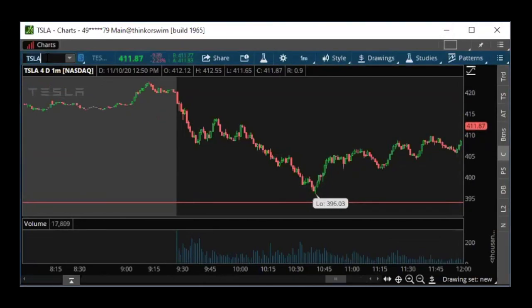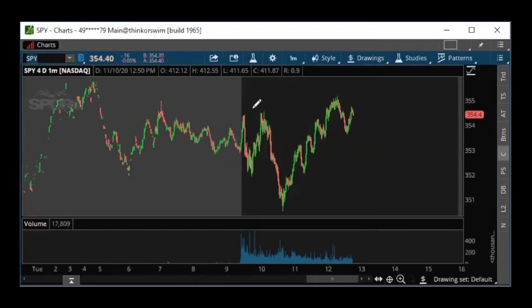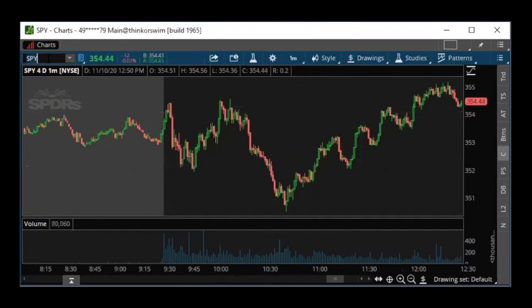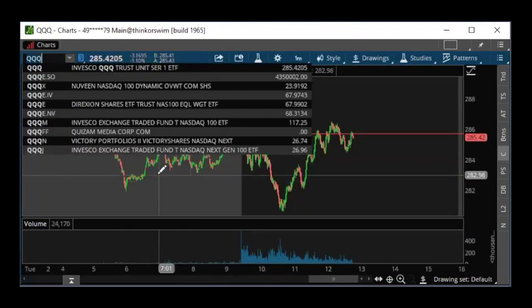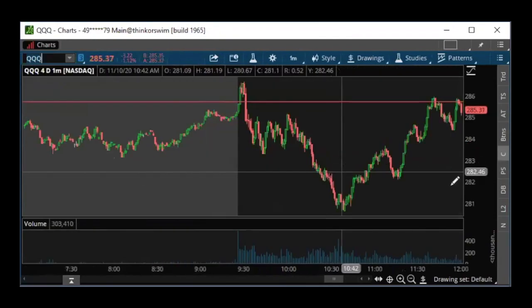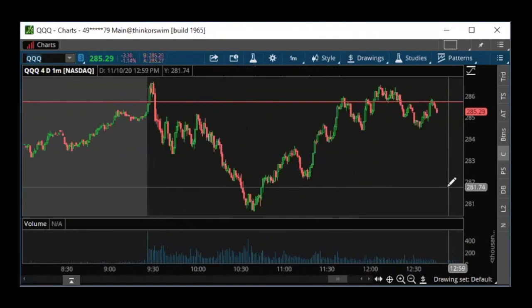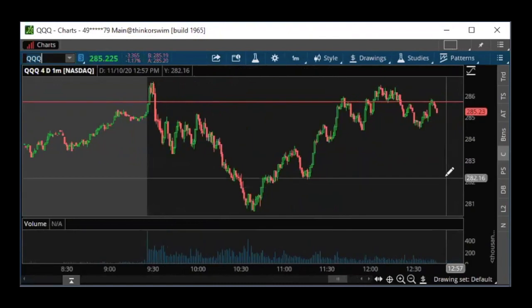We can take a look at the broader markets such as the SPY, and you can see initially the SPY rolled over as well as the Qs. And we always want to make sure, especially starting off our day, what is the market doing and how we're going to capitalize off of exactly what it's doing.